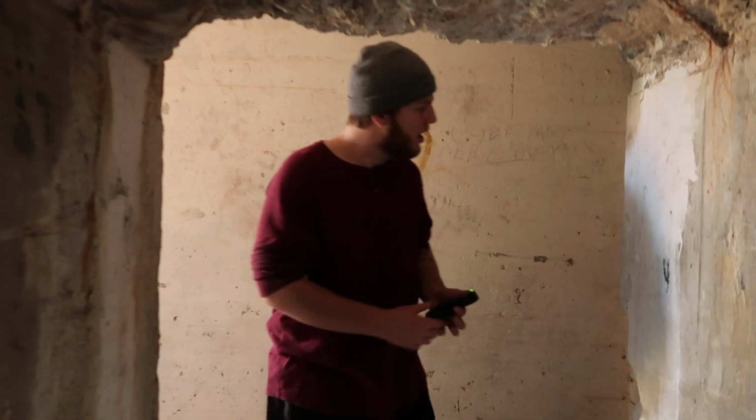Ew. Ew, look at all the handprints on the wall. Do you see them? So it's just black. Fuck no, that's red. Ellie, look at all the handprints on the wall. There's a ghost in here.